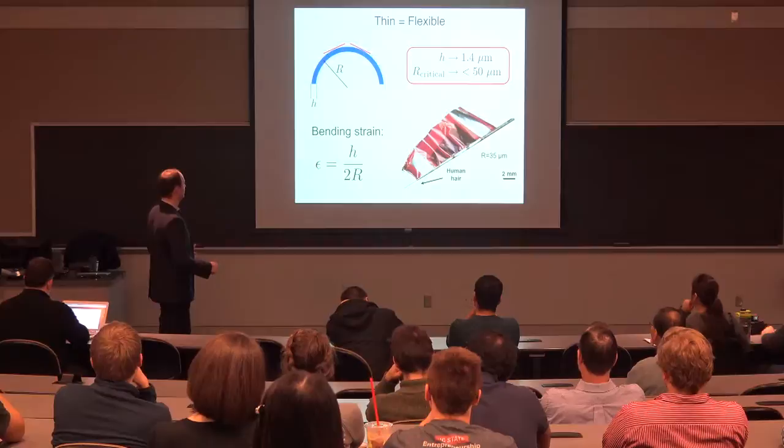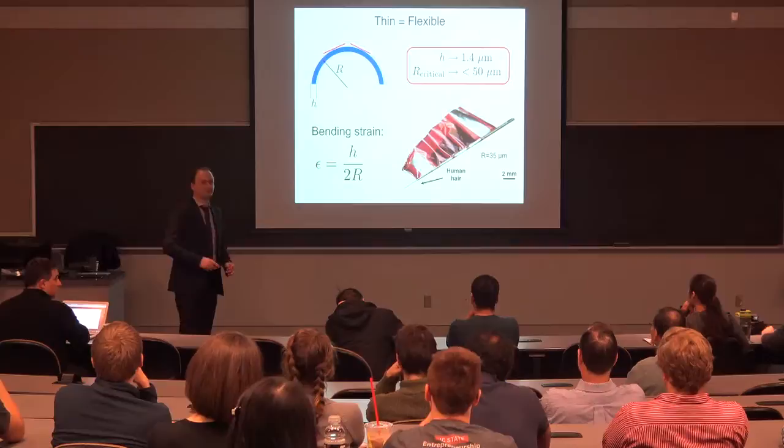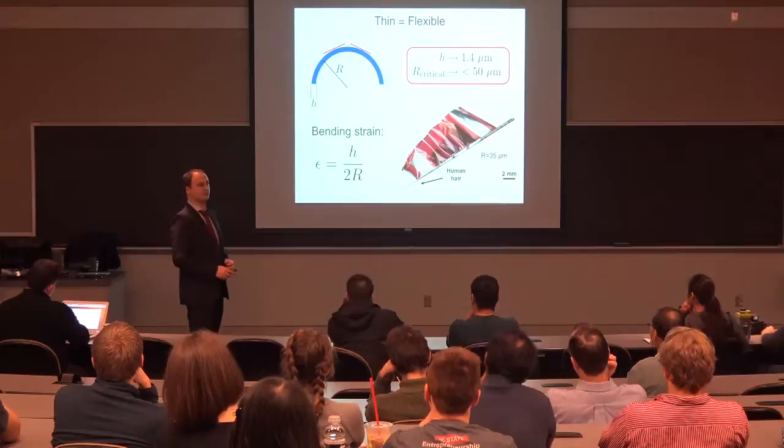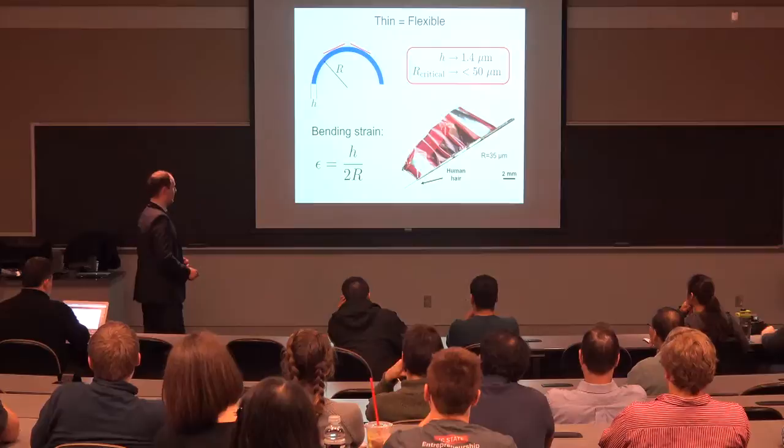But this is a simplification. The general case is more complex, but it illustrates what you can do by scaling just the substrate thickness. 1.4 micron gives a critical bending radius of less than 50 microns if you assume a fracture tolerance of 1-2%. That's true for a lot of metals and certainly true for polymers.